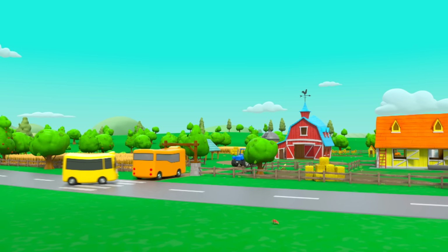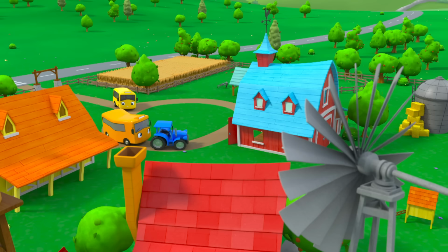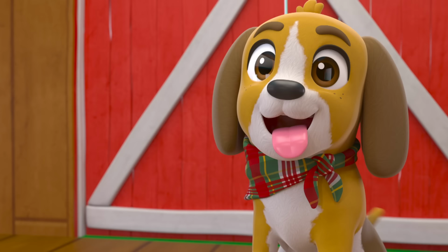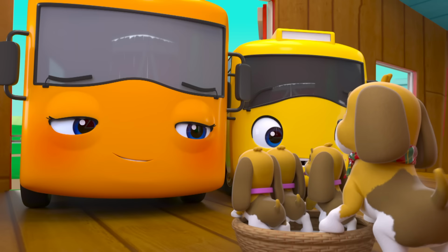Buster and Mommy Bus are visiting Terry's farm today. Wow! The farm is so cool! Buster is so excited! Oh, look! An adorable litter of puppies! How cute! Buster has spotted a soccer ball. He loves soccer.